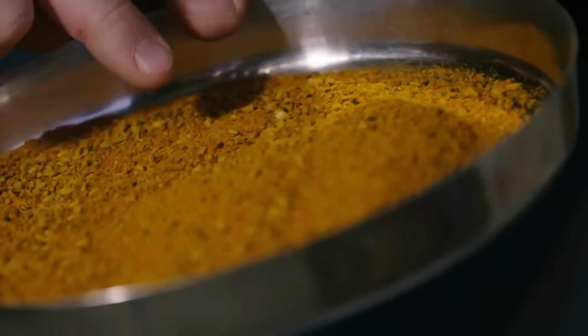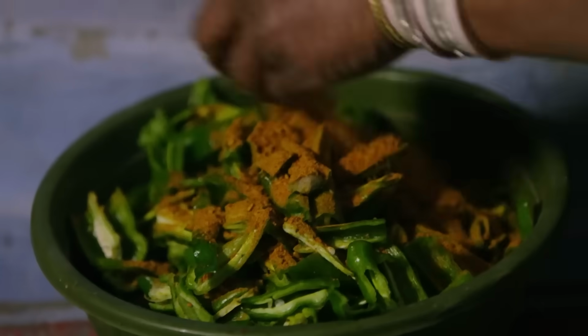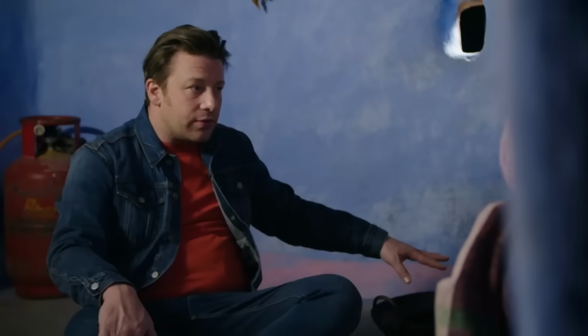They got a blend of spices here, which is turmeric, cumin, fenugreek, nigella seeds. There you go, my darling. So a big old handful there. Go on, girl. They'll do the same on the carrots. Do you use different oils to preserve?